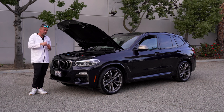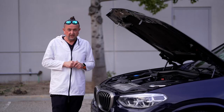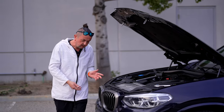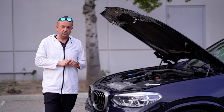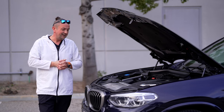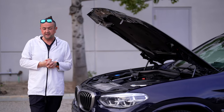The first thing you have to check, simple things like coolant level, your oil cap, what's going on under the car. It's so simple to go underneath and check it out. Is it full of oil like all the BMWs, or is it super nice and clean? That's number one.